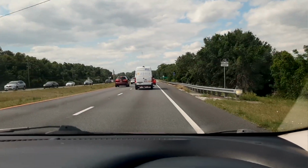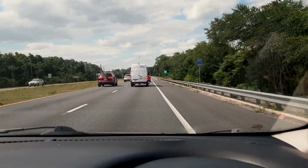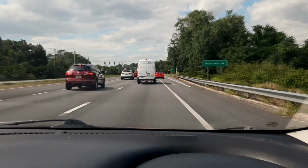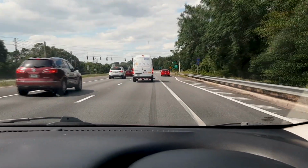Energetic self right at this very moment in time. But you know, it's nice to just have the ride. Okay, I'm riding on 27, you know? Northbound on 27.